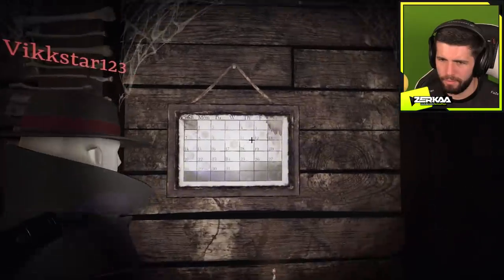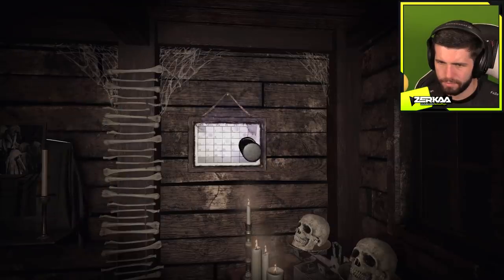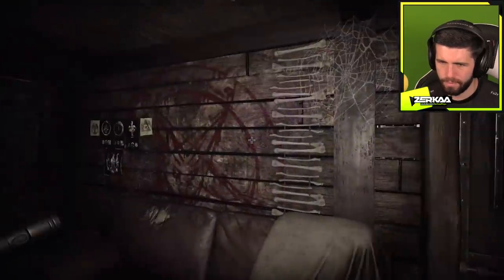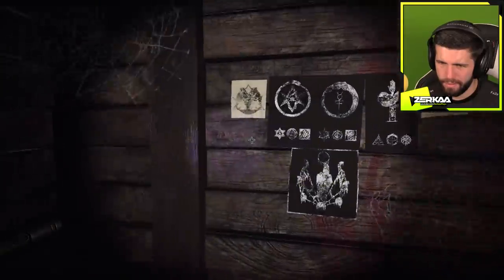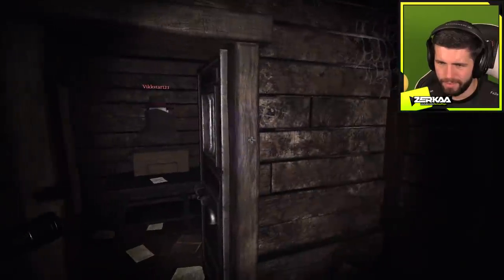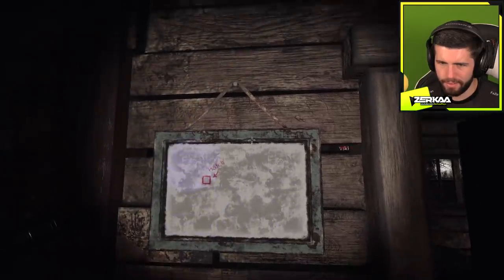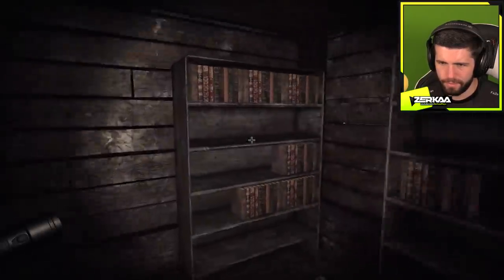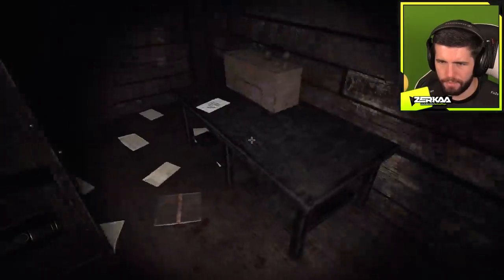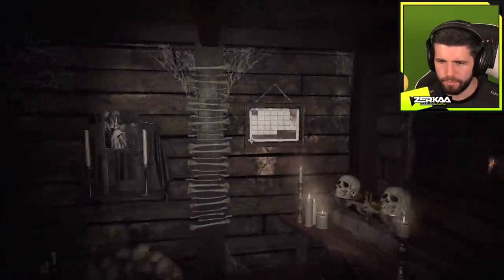Ah, calendar. Oh, okay. Why are all these shown? It shows us the lunar cycle. Wait, is there anything to do with the lunar cycle on this? What about this? No. Nothing about the hatch on here. So it must be the calendar. The light has to be for the calendar. Okay, so I'm guessing.